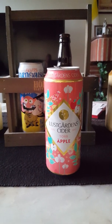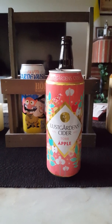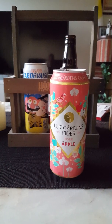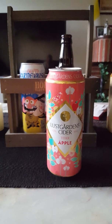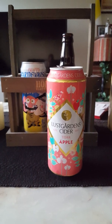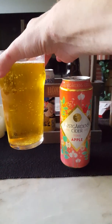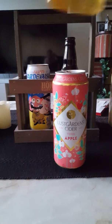A little bit of a sensation on the nose between a funky note and a sweet note. But otherwise, it's just a nice apple aroma there. So without further ado, let's dive in and see what we're going to get on the taste. Cheers, everybody.